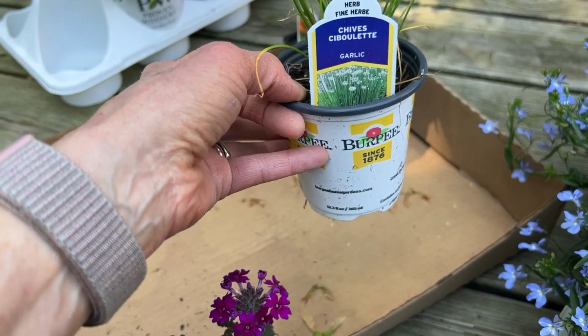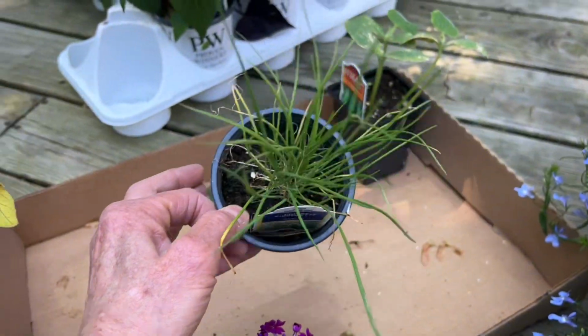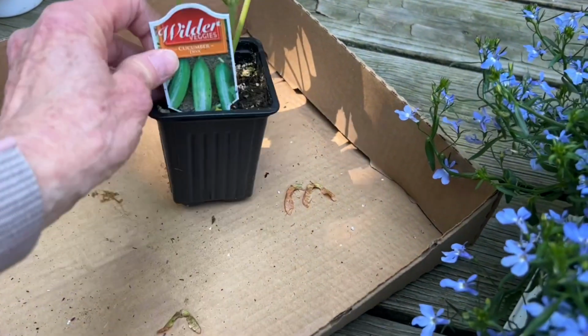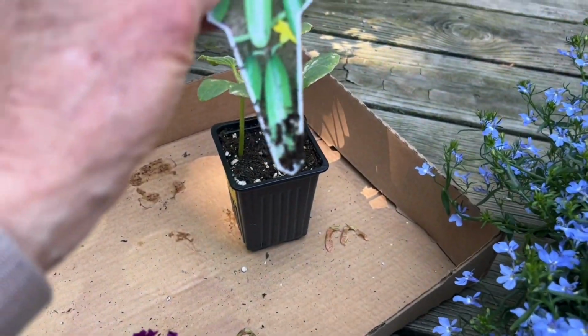I think chives help to ward off certain insects, so I'm going to plant that in the base of one of the tomatoes and see if that helps. And I got one cucumber plant. I don't think I'll need more than one cucumber plant.